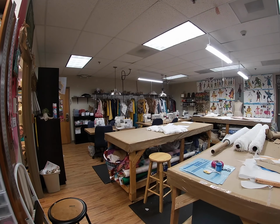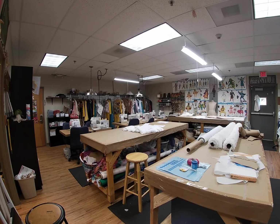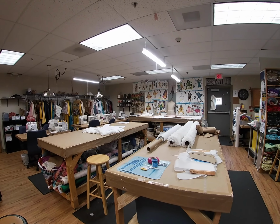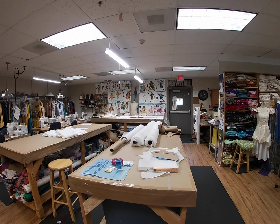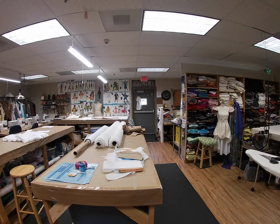Now we're here in the Theater and Performance Studies Costume Shop. This space has room for around 8 to 10 students to be working at any given time. We've got laundry and dyeing equipment here, as well as industrial steam irons, a variety of sewing machines and sergers, as well as embroidery machines.